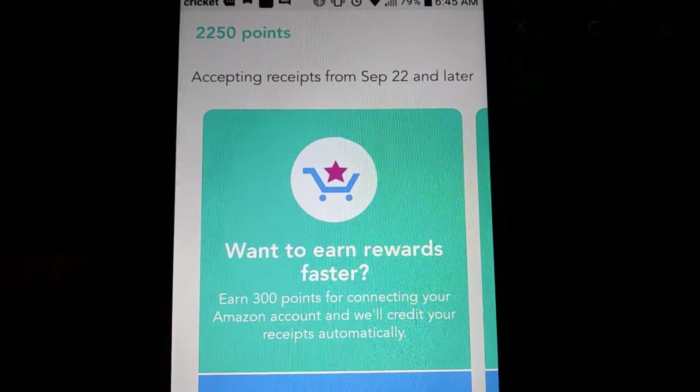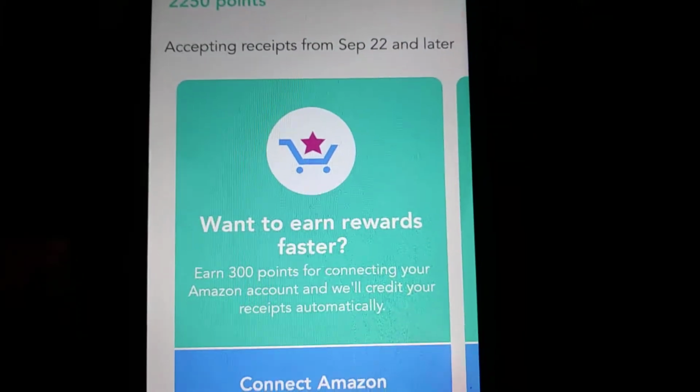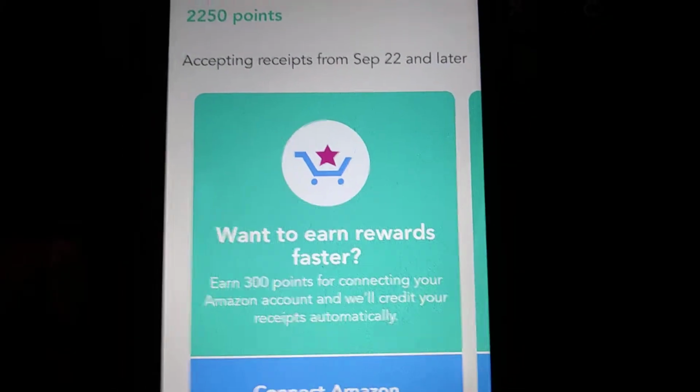I mean, there's so much money in receipts that people don't really realize, you can just continue to let it add up. You know what I'm saying? Small amounts do become great amounts when you stay consistent.